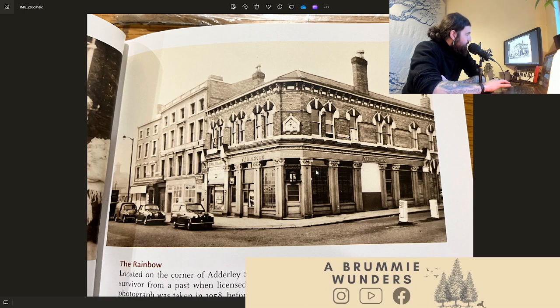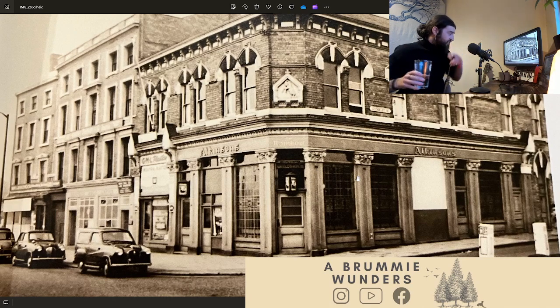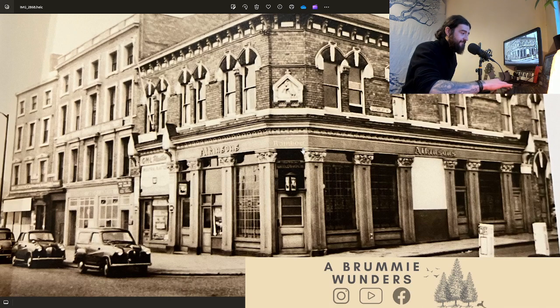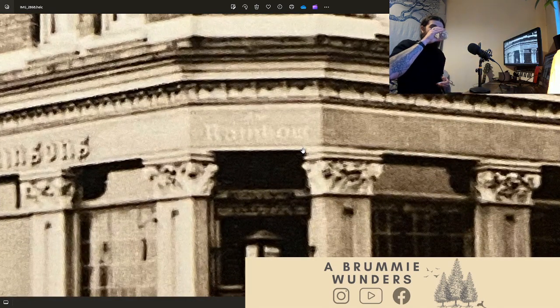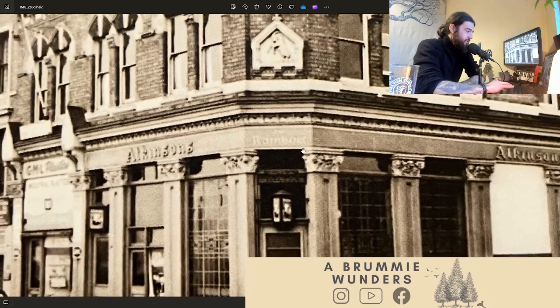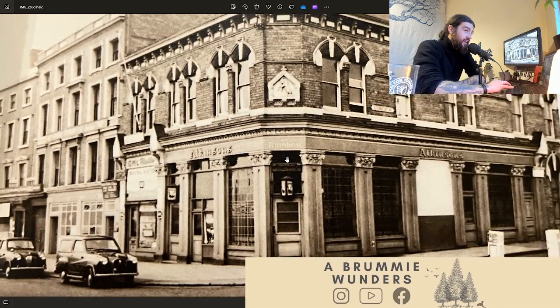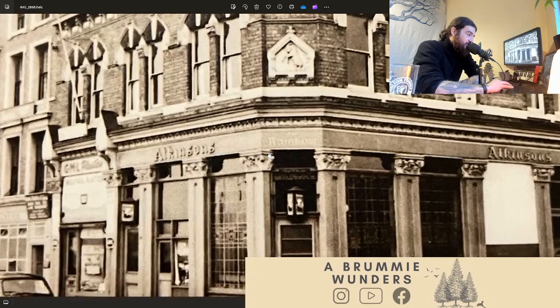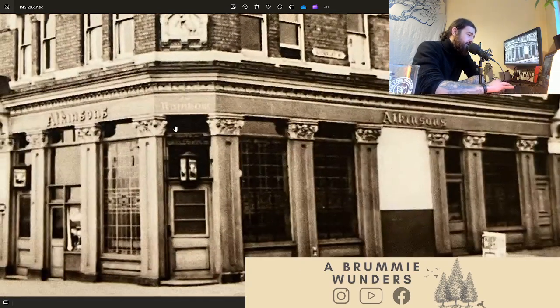And an old photo of the Rainbow. And it just looks like most pubs at the time were Atkinson's pubs. Oh, it's even called the Rainbow, still there. Look at that. Oof. So yeah, as much as it was mostly M&Bs in our end of town, like Erdington heading into Sutton, lots and lots of M&B pubs, but Atkinson's seem to be the one. Are they the ones building these places? I'm not too sure.